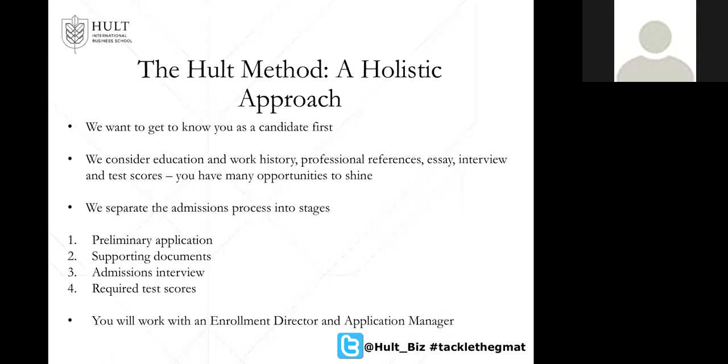So we encourage you to start that conversation early, because we are here to help you see if this is the right fit, and also for us to get a sense early on if you would be a great candidate for our programs. We consider many things, not just the GMAT exam, which is, of course, an important piece of the application, but we consider many different pieces as we evaluate you as a candidate.